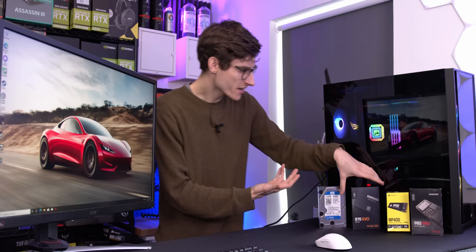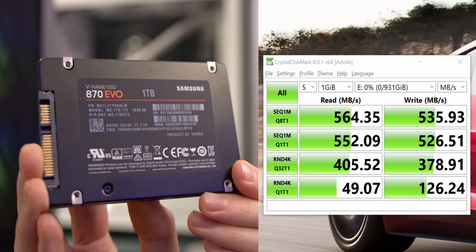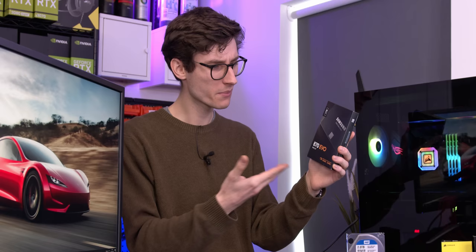Next up, we then have the Samsung 870 Evo, and this one is brand spanking new. But the problem is that this is a SATA drive, and it's going to be priced fairly similarly to some other NVMe drives that you can get, which means that for a lot of people, this isn't really going to make sense unless you actively need a 2.5-inch drive, but I suppose that the price will come down a little bit as this gets a little bit less new.